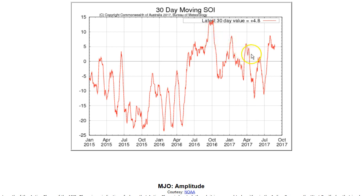But then notice the trend has been kind of down, and now it's just sort of evening out. It's at 5, the 30-day average, but just looking at the whole thing, the trend looks to be not heading negative, but not really heading positive either, which is maybe a good thing, a weak La Nina at best.